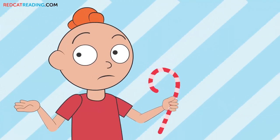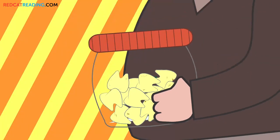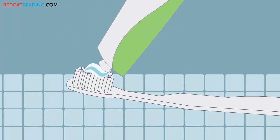Timmy, don't eat the candy bar. You may find out you've gone too far, and you'll end up with your teeth in a jar, just like Granddad.